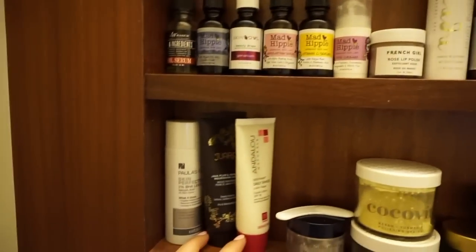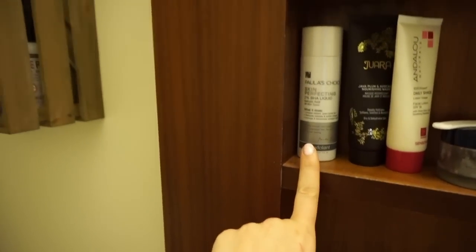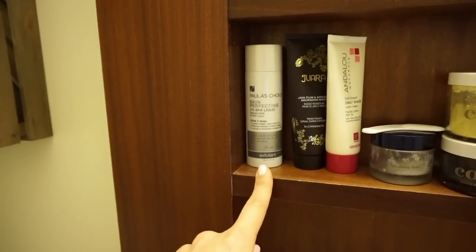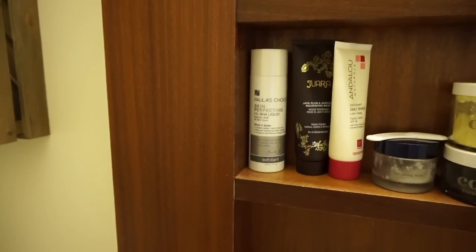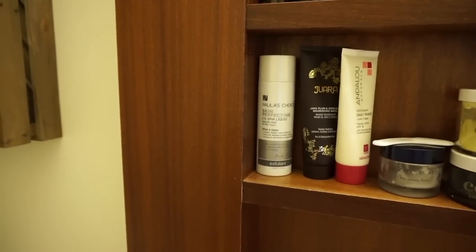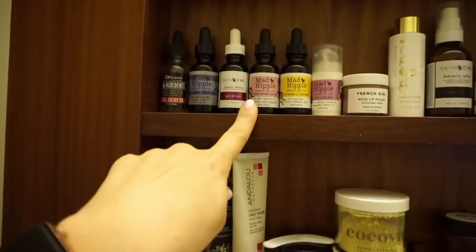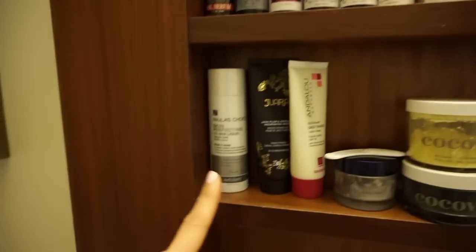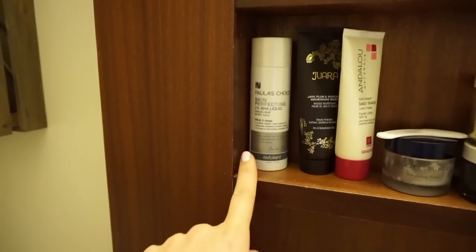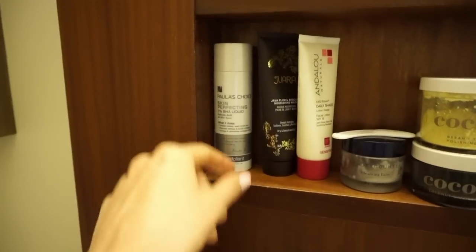And then the only non-organic product I have in here is my Paula's Choice BHA liquid. So I use this around my mouth and chin where I get a lot of under the surface clogged pores and acne. And it's really the only thing that helps. So you can use the exfoliating serum in the same way, but this just works really well for me. And I just can't live without it. So I do have that in here and I use it every other night.